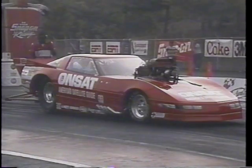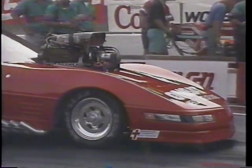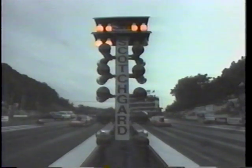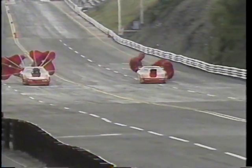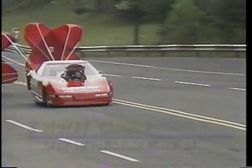Let's see if Scotty Cannon can keep his alive now in the finals of Pro Mod. Cannon in that blown Chevy ZR1 Corvette. His opponent, Steve Johnson, in a normally aspirated but nitrous boosted 706 cubic inch Chevy Corvette. Johnson qualified number 10, Cannon number 1. Cannon's the favorite, obviously. But Cannon is left off the starting line by 1/10 of a second, and he drives around. Scotty Cannon, his 12th career victory, 6.71, 205 miles per hour.